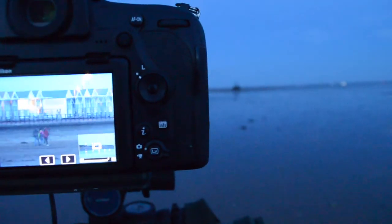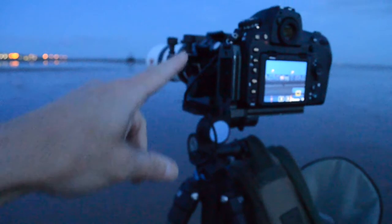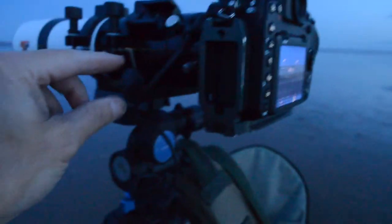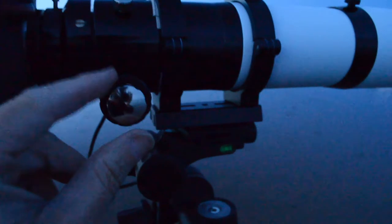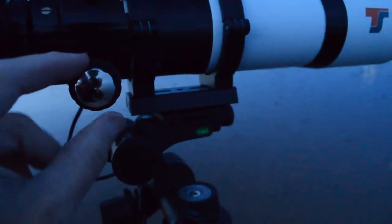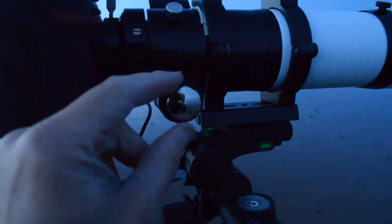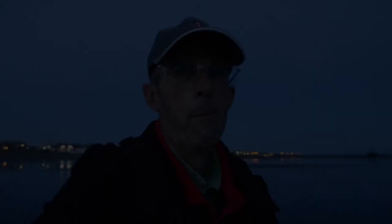I have to focus manually with this telescope. It's a manual focus telescope. So there's a focuser on this side. There's a focusing dial there. And on the other side, there's another focusing dial, but this one, the silver one here, is finer, to fine-tune the focus. So that's what I'm using. Now, just to wait and see if the moon's going to show up.